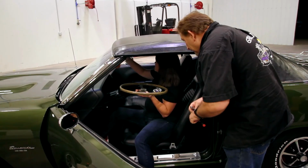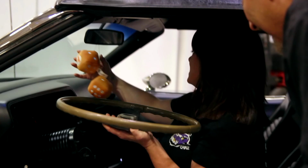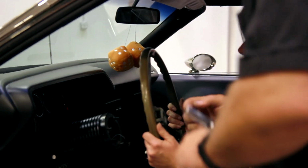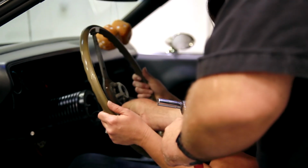These go on first. Yep, those go on first. Tennessee dice. Nice. All right. Okay. This, even Daren can't screw up. So there's a slot right here.